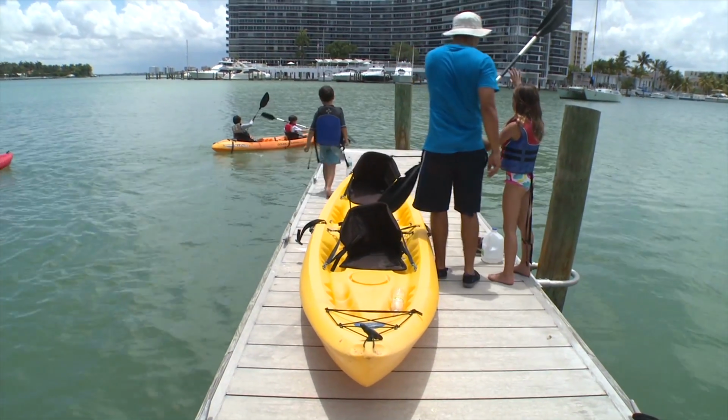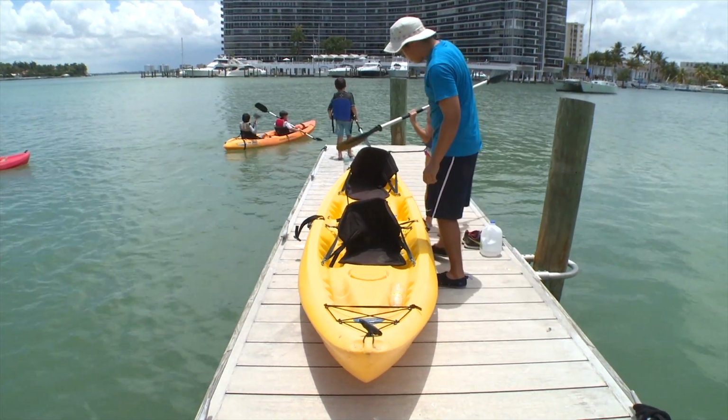Whether you're an adult or child, Miami Beach has a way of making you simply want to play. And what better way to have fun than summer camp? Miami Beach Parks and Recreation has a host of summer camp programs, but like most everything else here on the beach, these programs are extraordinary. City Vision reporter Kate Gonzalez has the story.